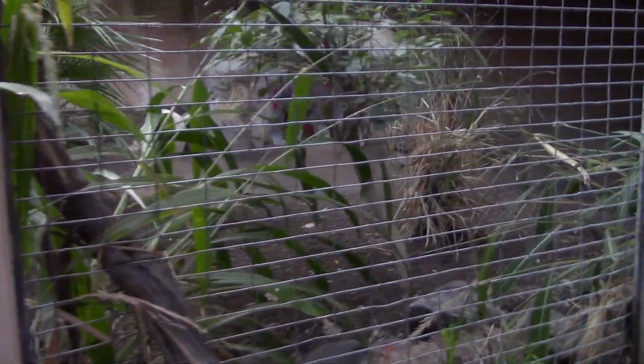So in here we have the Madagascar radiated tortoise, like the one we saw in the lair. But right now it is underneath the heated lamp right over here on the rock, under the rock, right in there. Here we have the ring-tailed lemurs.